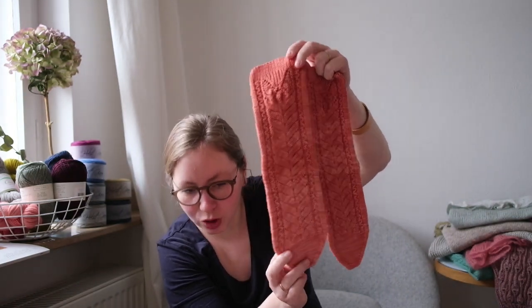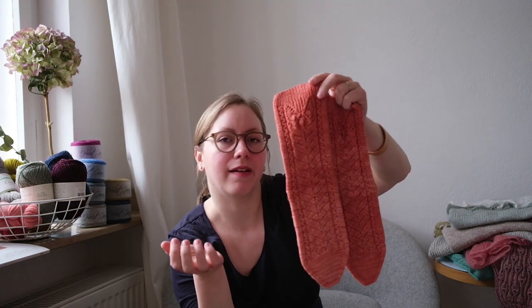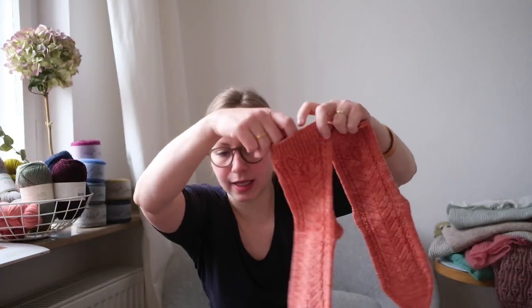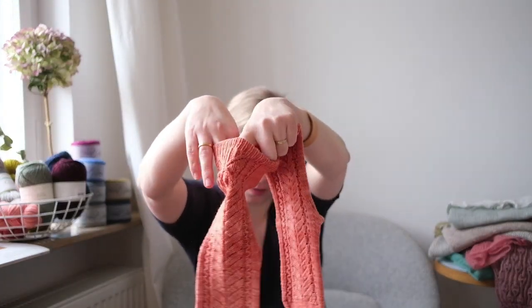It also doesn't have too much lace in it. Like, I was like, okay, lacy socks are super pretty, but also, will they keep you warm? No. So it's a little bit, but not too much, as you can see.